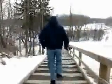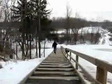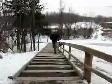With equal widths in the steps, it's easy to run down quick, in this case 3 steps at a time, and slide right at the very bottom. Here running back up.